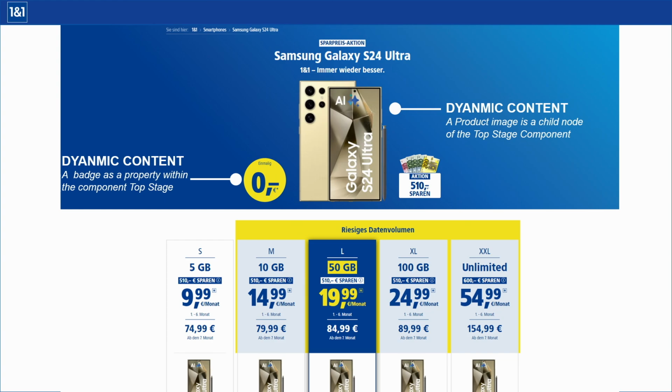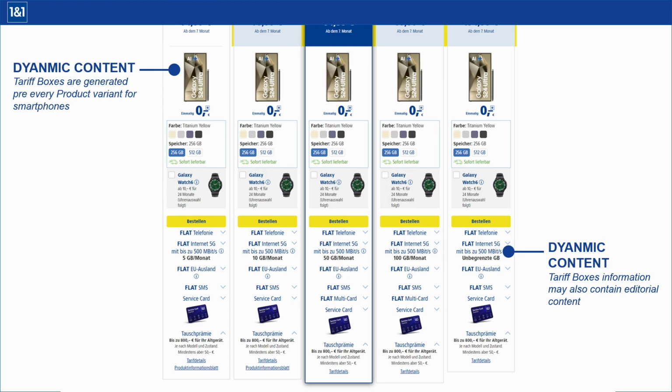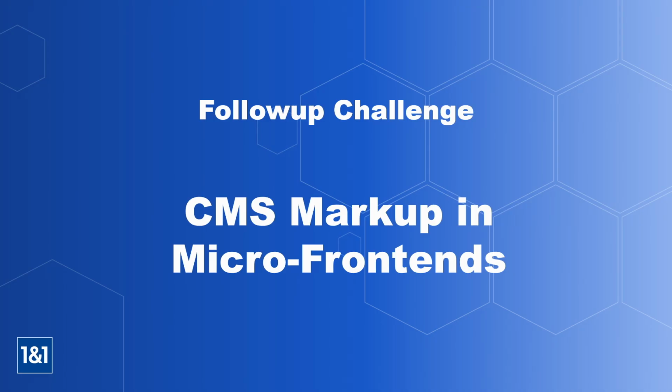And here's another example. This is a short animation. If we start it, there are multiple places on our pages where dynamic content is shown. So this is throughout the whole of the shop.